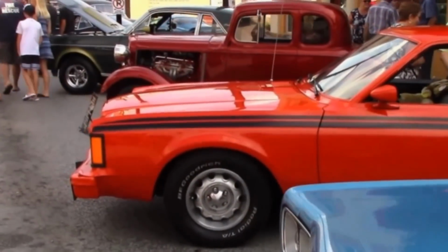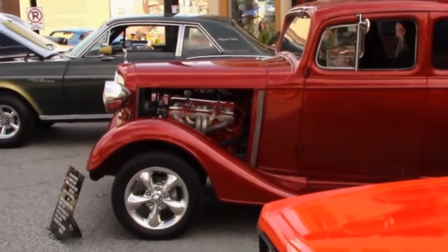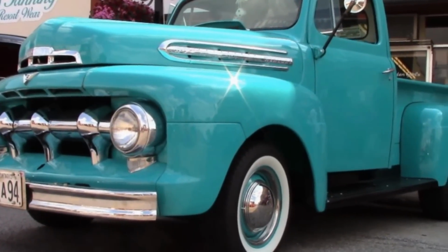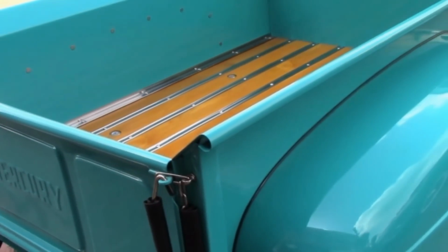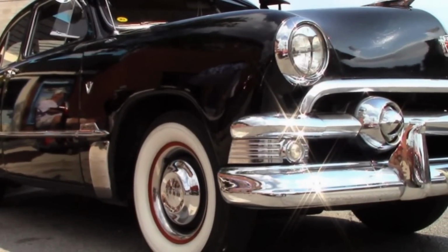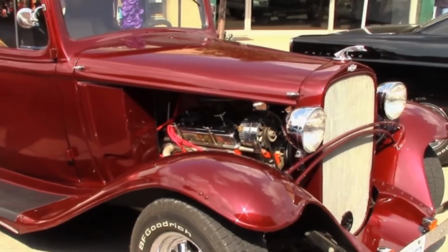Cars like Pete's Volare and Bob's 33 Chevy. There's Keith's 51 Mercury Pickup. Nice oak bed in the back. Keith has done a great job with this pickup. Here is a 51 Ford. This is Shannon's beautiful 33 Chevy Coupe.